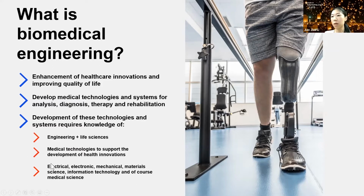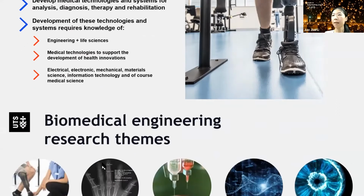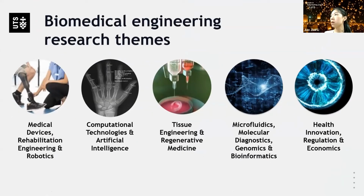And there are all these different things that come into it, like electrical, mechanical, material science, information technology, medical science, and so much more. So in our school here, particularly, we have academics who specialize across all these different areas, and this is not exhaustive at all. So there's medical devices, as I mentioned earlier, and robotics, computational technology and artificial intelligence. There's tissue engineering and regenerative medicine, which is what I work in, so rebuilding or regrowing organs and body parts. There's microfluidics, molecular diagnostics, genomics, bioinformatics, and of course, health innovation, regulation, and economics as well.